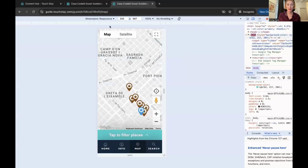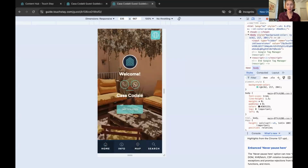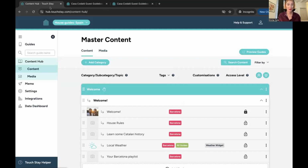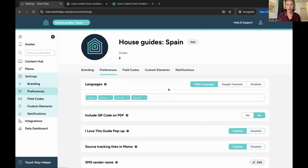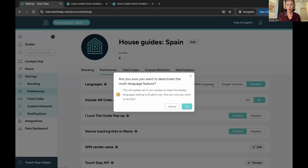So if I go back into my guide and I'm back on my home screen here, you'll see this little globe and you think, what is this globe? What does this mean? We've got translations, language translations built into your guide. Let me show you how we do that. So if we go into settings, we go into your preferences, and here we have languages.